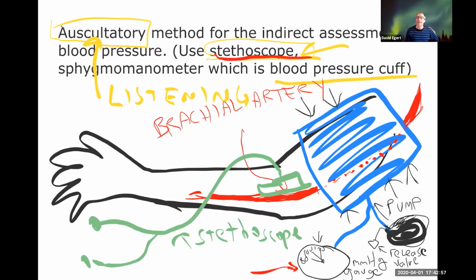Anybody have an idea? Like your pulse? Right, so if you had your fingers there, you would totally feel your pulse. But it turns out you don't hear anything. It's silent. And it's a little non-intuitive, but it's silent because we have what's called laminar flow, smooth flow. As long as the blood is flowing smoothly, it doesn't really make much noise.